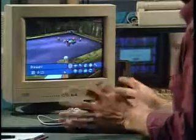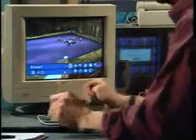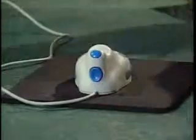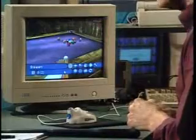This is Pool Shark from a company called Interact. It uses something they call real field technology. Indeed, when you play this computer pool game, you use the real thing, a pool cue. This collapsible cue stick comes with the package, which also includes this gadget, which actually reads your stroke and translates it into real action on the pool table on the screen. Pool Shark comes bundled with two great pool games, Virtual Pool 2 and Ultimate 8-Ball.